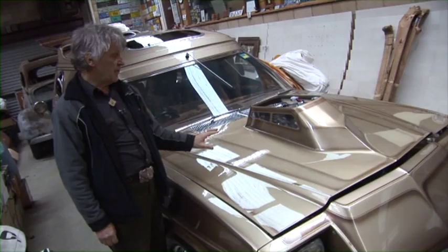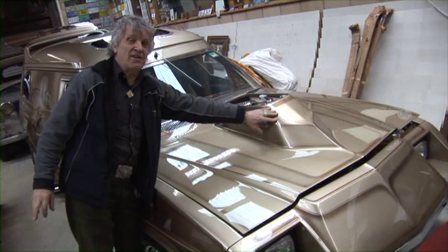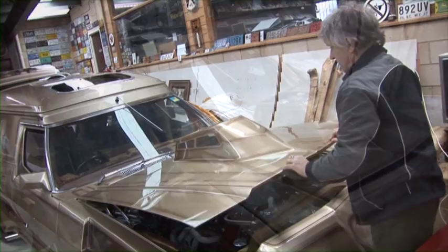Well, the workmanship is great because the car's all steel, and even this you can put a fridge magnet on and it'll stick to it. The only fiberglass is in the spoiler up the back, so the bodywork is just brilliant.